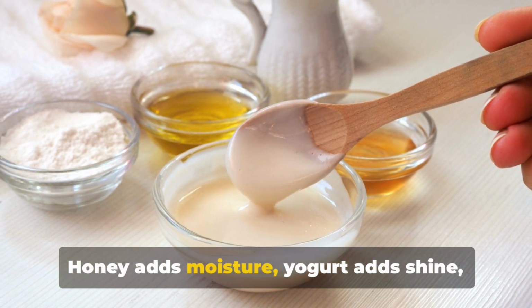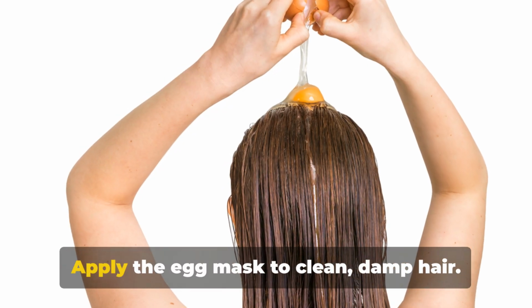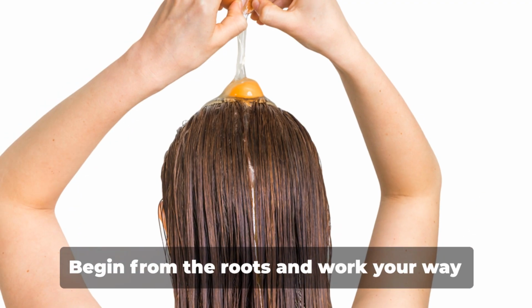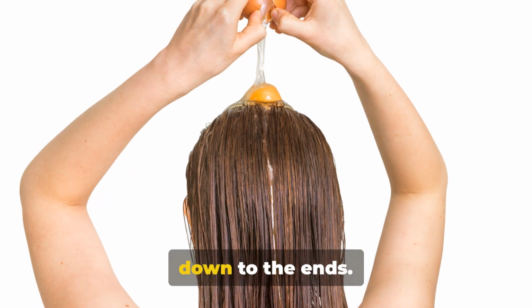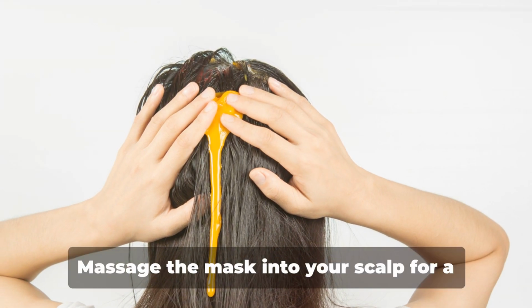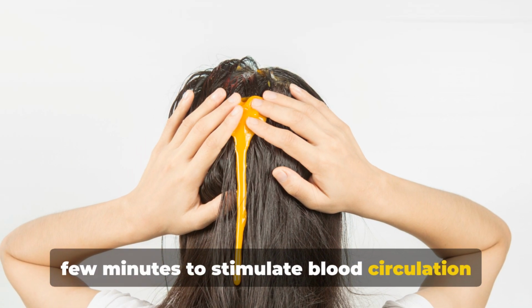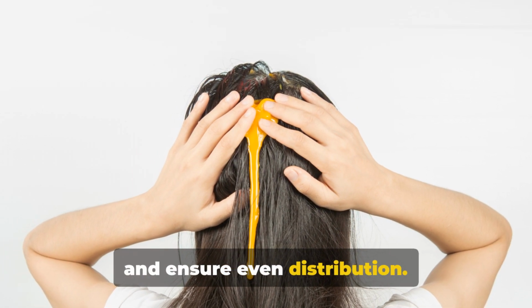Honey adds moisture, yogurt adds shine, and olive oil offers extra hydration. Apply the egg mask to clean, damp hair. Begin from the roots and work your way down to the ends. I prefer applying it on my hair without adding other ingredients. Massage the mask into your scalp for a few minutes to stimulate blood circulation and ensure even distribution.